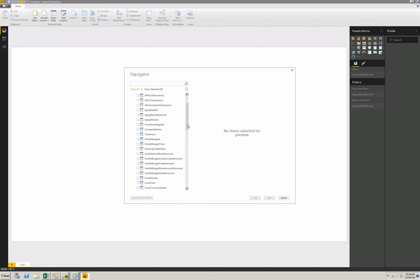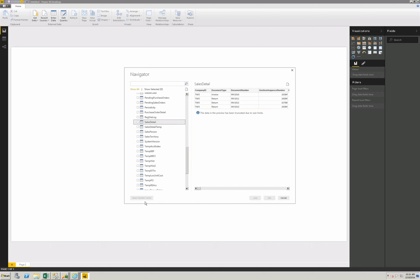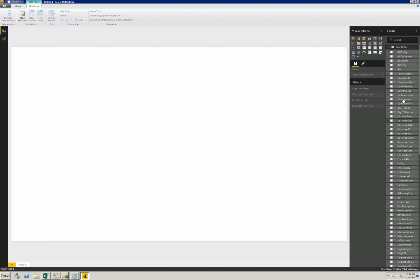So what I'm going to go ahead and do is take a couple tables real quick. We'll just take these sales detail. So that's the fact table. Okay. And we'll do a direct query again. So here's the sales detail. It's already got, again, all the same type of data that we had before. A great way to start, but now this is data from all of your companies.